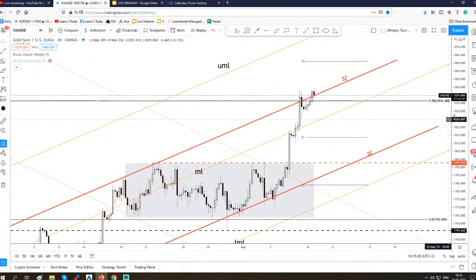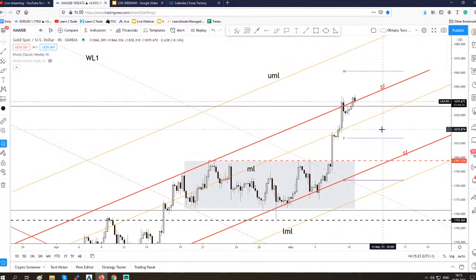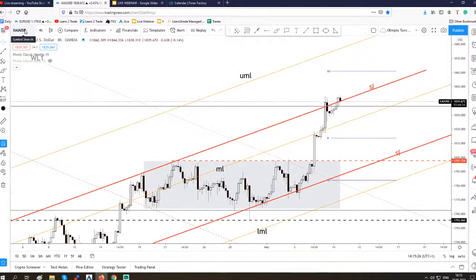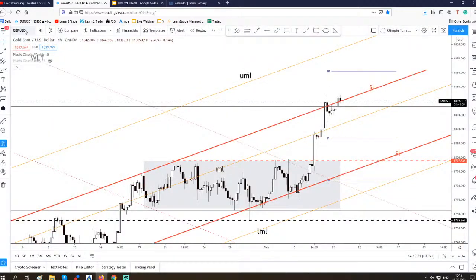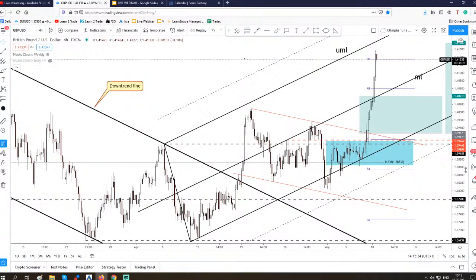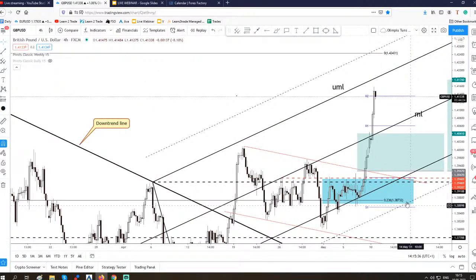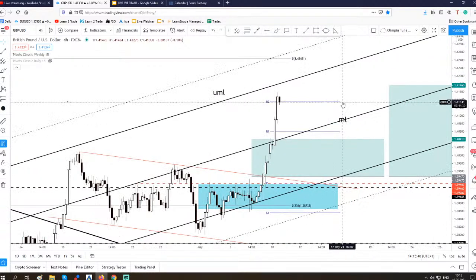So the bias is still bullish, but we really need confirmation here in gold before deciding to go long again. GBP versus the US dollar, guys, again. So maybe the price will stabilize right above this R2 weekly resistance and will continue to increase, and it could approach and reach our second target here in GBP versus the US dollar.